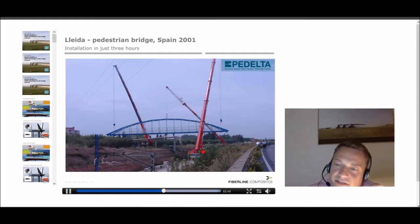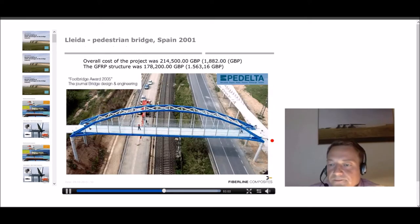Now you can see three cranes lift the whole bridge. Of course, they stopped the line during this duration, but it was built, I think, in 3 hours. It was erected and installed. So the next picture, this was in 2001. So it's already 14, 15 years ago.